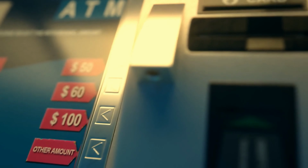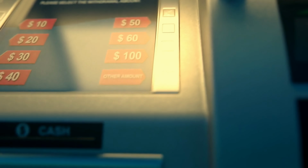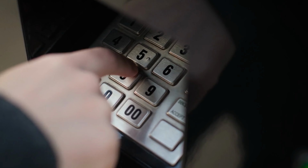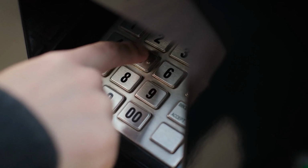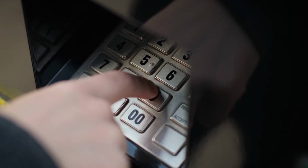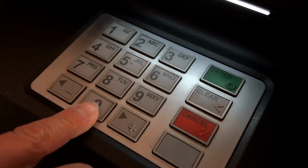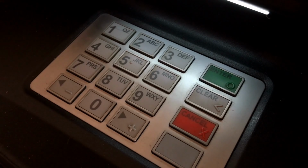And let's not forget the visual element. Today's ATMs can be fully branded. Want it to match your shop's aesthetic? No problem. Chrome finish. Matte black. Wrapped in your logo. It's not just a machine, it's part of your decor. Professional, polished, and profit-generating.